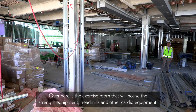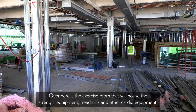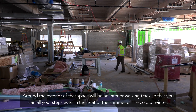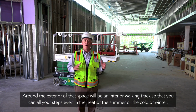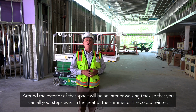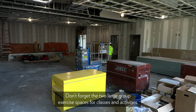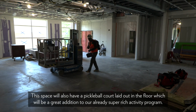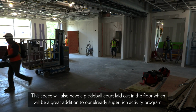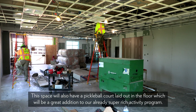Over here is the exercise room that will house the strength equipment, treadmills, and other cardio equipment. Around the exterior of that space will be an interior walking track so that you can get all your steps even in the heat of the summer or the cold of the winter. Don't forget the two large group exercise spaces for classes and activities. This space will also have a pickleball court laid out in the floor, which will be a great addition to the already super rich activity program.